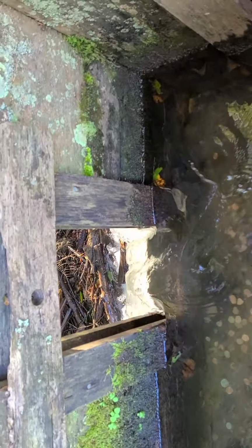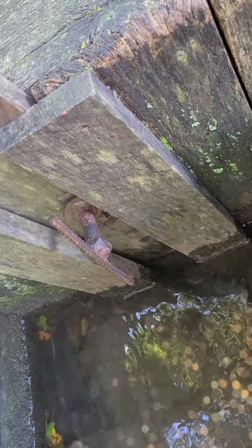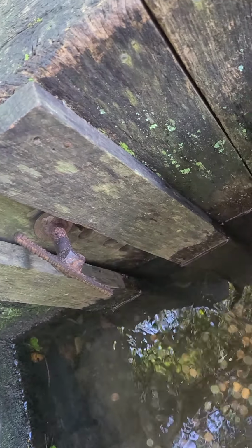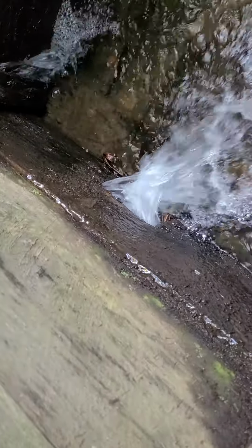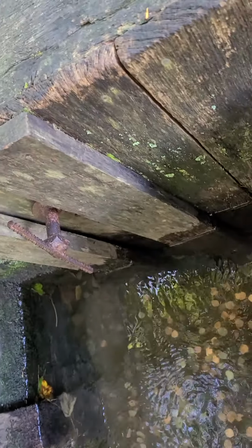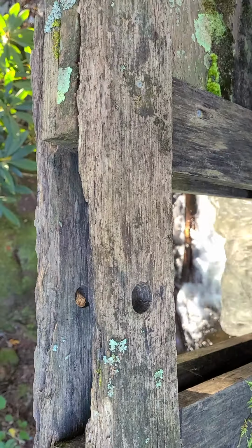See, this is an opening right here, just like that other opening up. Sorry about that glare. Maybe we can get a better picture of it. Yeah, see, right there. See the bolt, the holes in the board there. That's just an opening right there. We can open it up more and more and get more water through there. And see, we have a diversion right there.